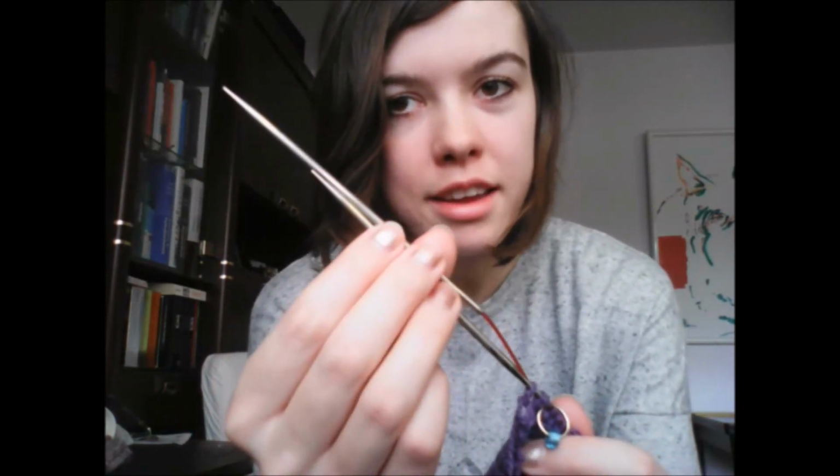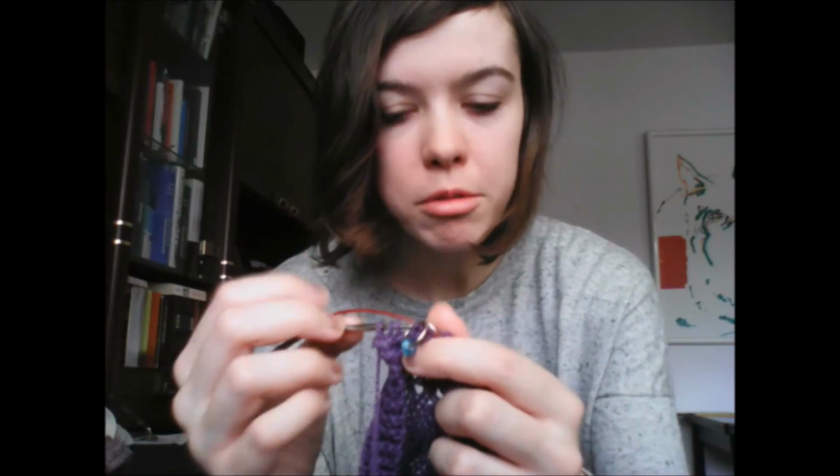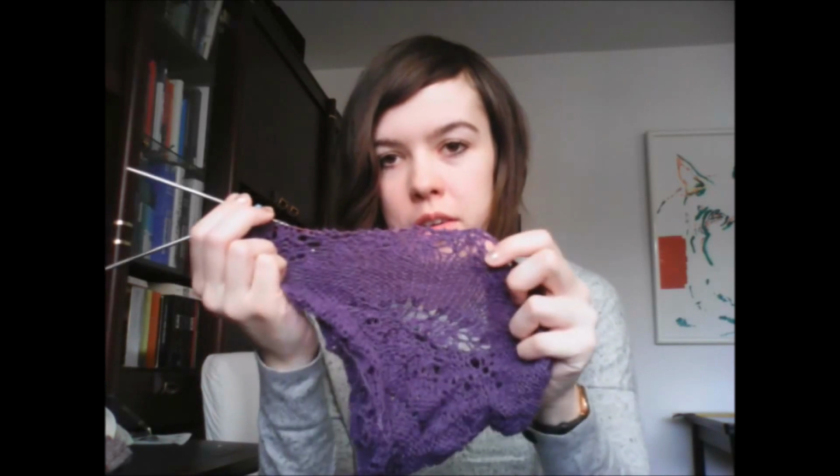And the pattern suggests 4mm needles, but I'm using 3.5, which is what I always use. And these are my favorite needles ever. These are my Addi Lace fixed circulars, the ones with the red cable. And they have really good tips, and they're also really, really light. And I usually knit my fingering weight shawls with 3.5mm, so I think it's fine. I am trying to knit loosely as well, but yeah. So this is the Come What May shawl by Susan B. Anderson.